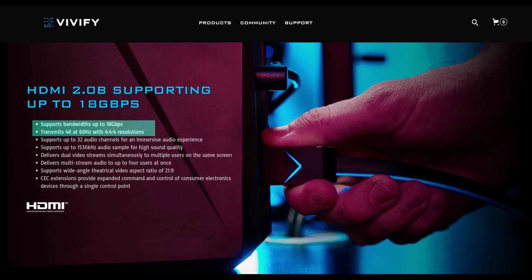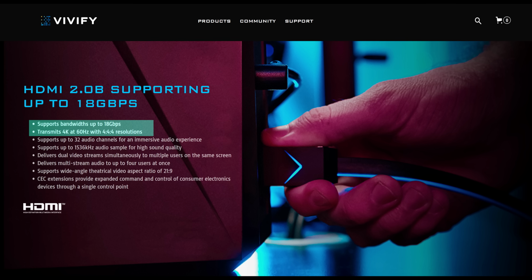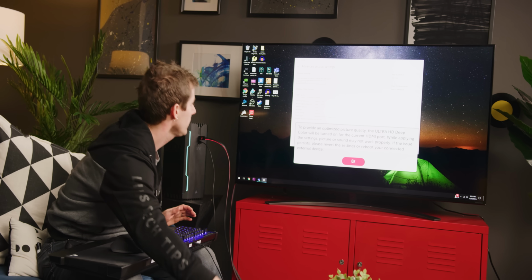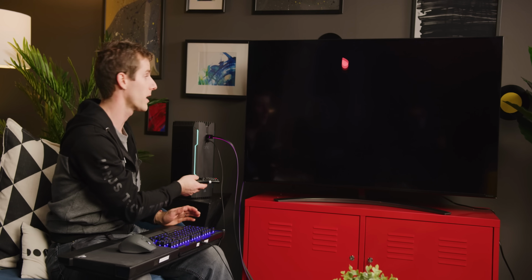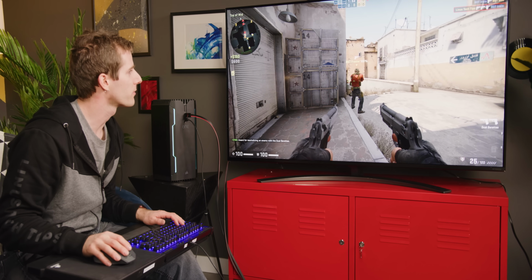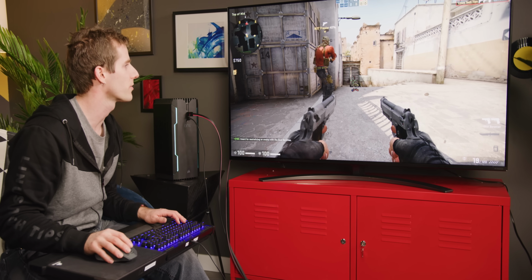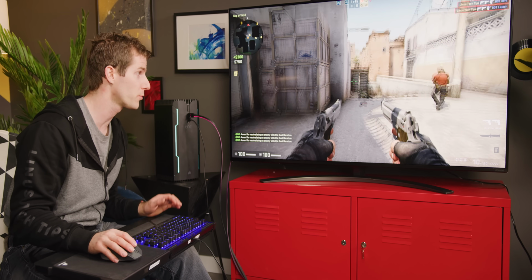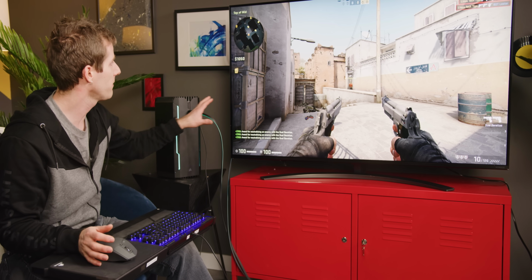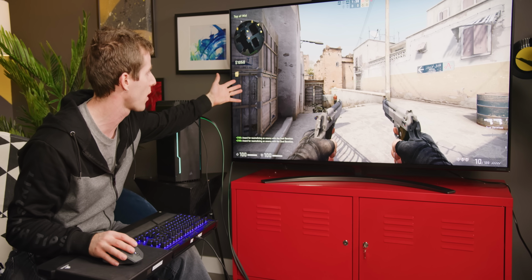According to the Vivify website, 4K 60 Hertz, 18 gigabit per second should be no problem whatsoever. Very nice. Oh, and our TV even automatically detected that we can turn on Ultra HD Deep Color. So one of the best compromises for gaming on a TV these days is, instead of running at the full 4K resolution, running at 1440p, but cranking the refresh rate to 120 Hertz. That way you get the benefit of increased sharpness over 1080p anyway, even if it's not quite 4K.